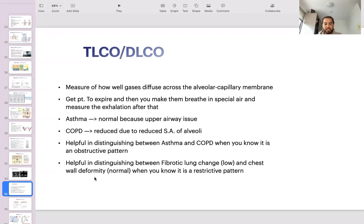Also, if it's a chest wall deformity and you know it's a restrictive pattern, you'll see a normal TLCO as well, because again it's more of an upper airway type of thing, not a lower airway thing, not at the cellular level, you could say.